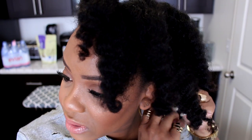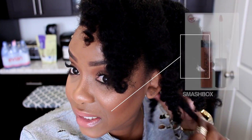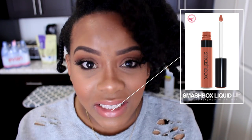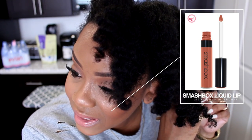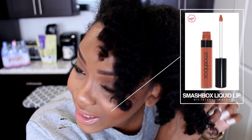It still looks the same as my makeup normally looks, but it's a little bit better, and I did use different products. The lip, girl, oh my god, I have to show you this lip kit that Smashbox sent me. I promise you that this lipstick is so bomb. I have to show it to you.